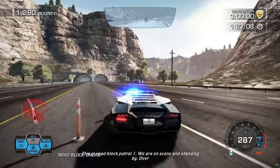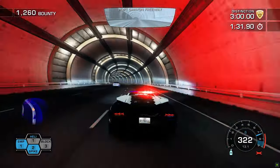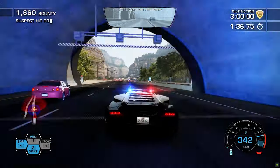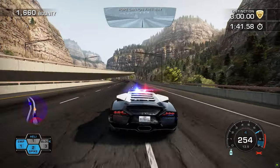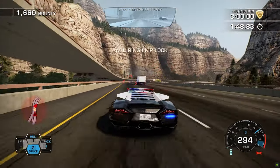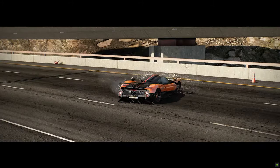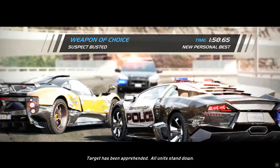This is Roadblock Patrol 1. We are on scene. Stand by. Over. Driver involved in attempted evasion of police roadblock. All units move in. Target has been apprehended. All units stand down.